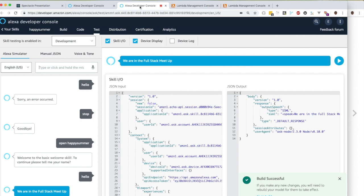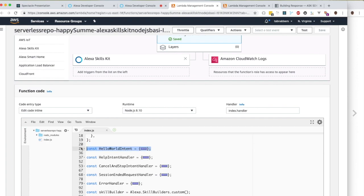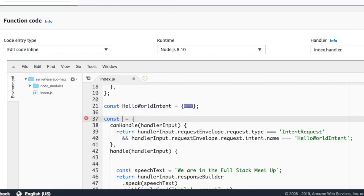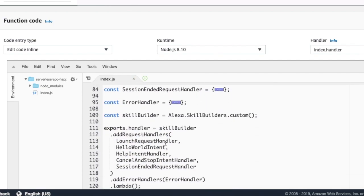All right, one part completed for now. So what else? The connection is done. You got your backend, you got your skills, you got different things and so on, right? So let's build another intent that could listen for something else. What should we call it? Welcome intent handler, something like that. I'm gonna copy that and register it into my SDK.